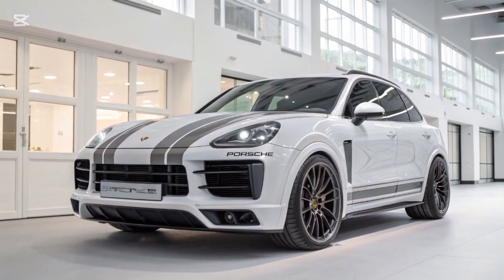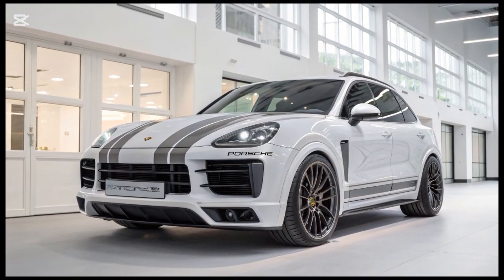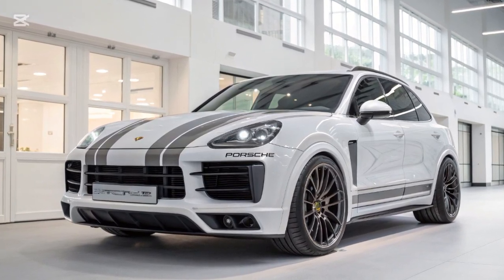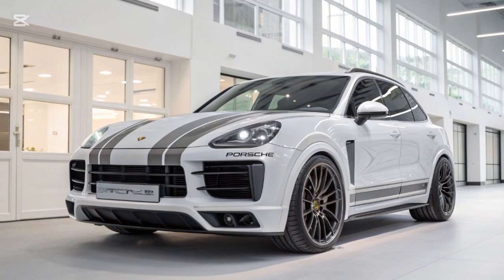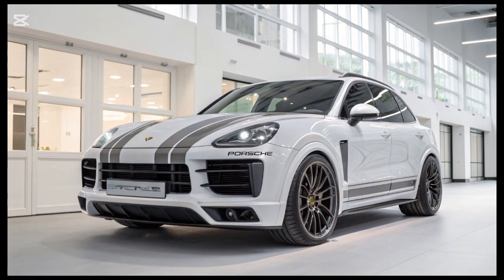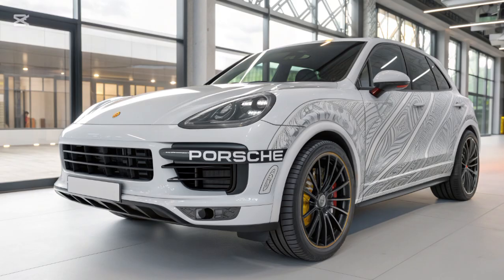Hero shots, first impressions, cut to slow slider shots. Toyota: low three-quarter front, long hood, pronounced fender flares. Cayenne: three-quarter front, muscular haunches, upright stance. Split screen overlay showing profile silhouettes.